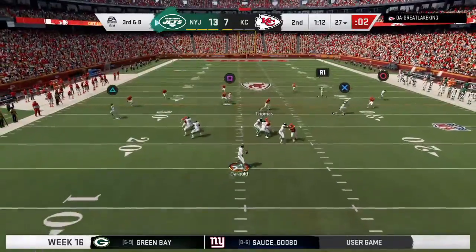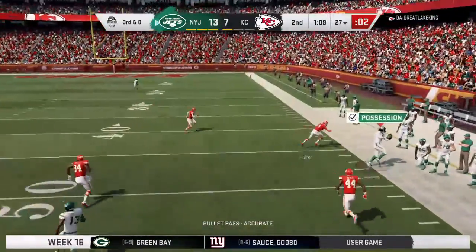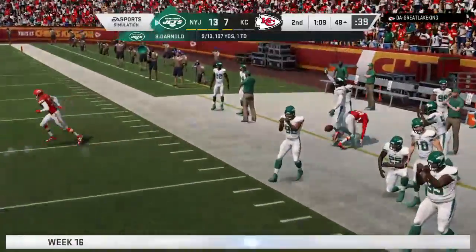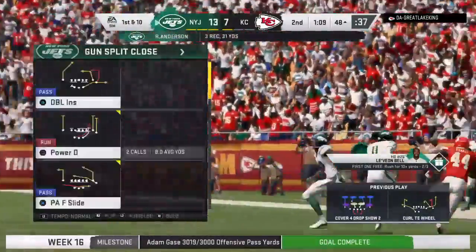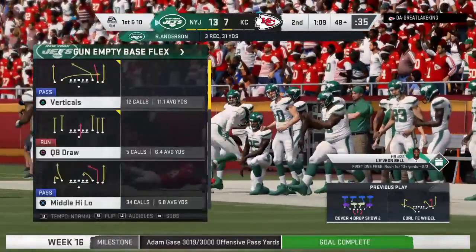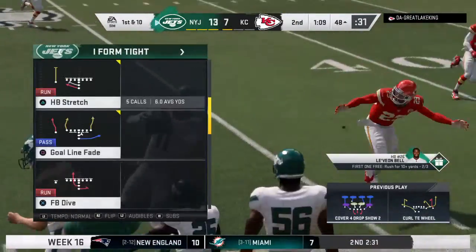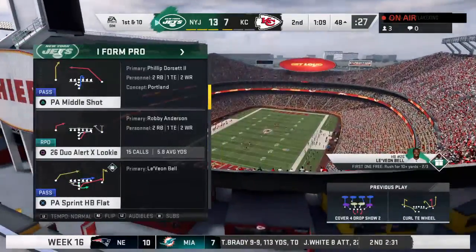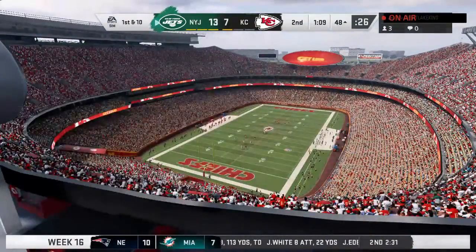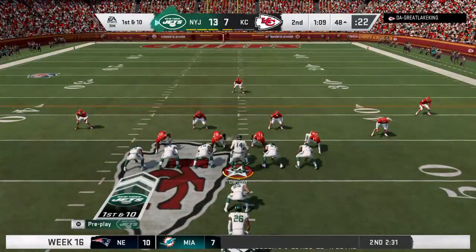Out of the shotgun, here's Darnold. Open man is Anderson. And he'll take this to the other side of midfield before going out of bounds. How about 25 yards on 3rd down? They'll take it. 1st down, Jets. Mike, 44. Here we go.